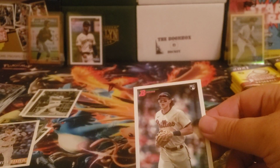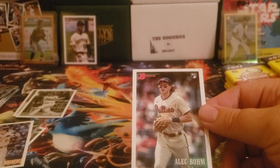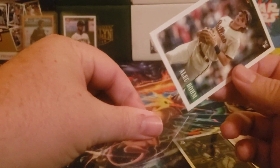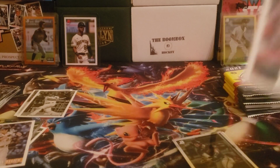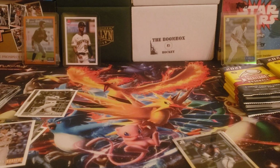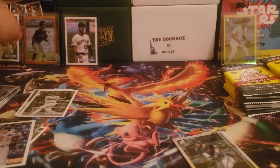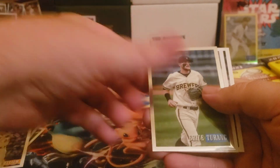Next image variation. Nice one, Alec Bohm rookie. Too bad about his injury this year, but hopefully he'll be back and solid as ever next year. All right. Go ahead, throw this one off to the side. Shea Langeliers and Bryce Turang.